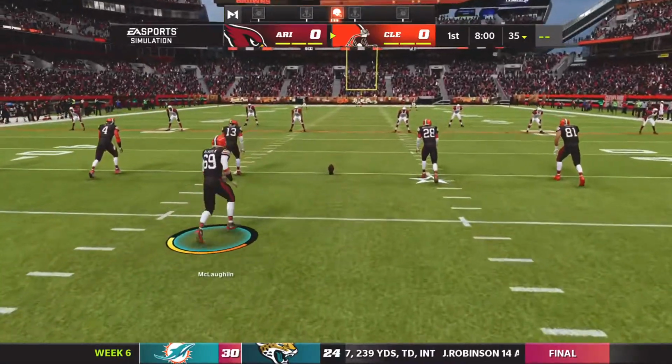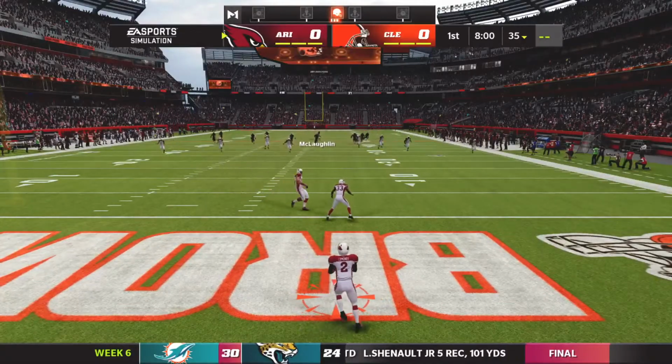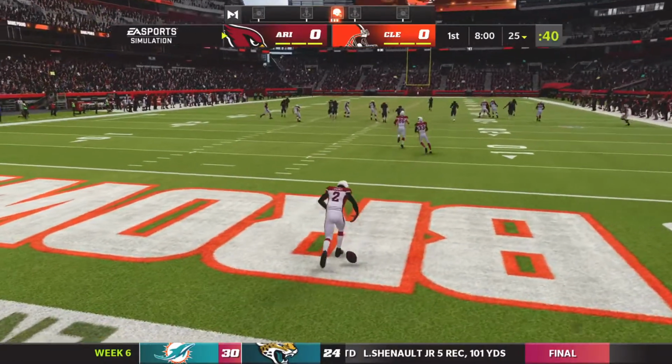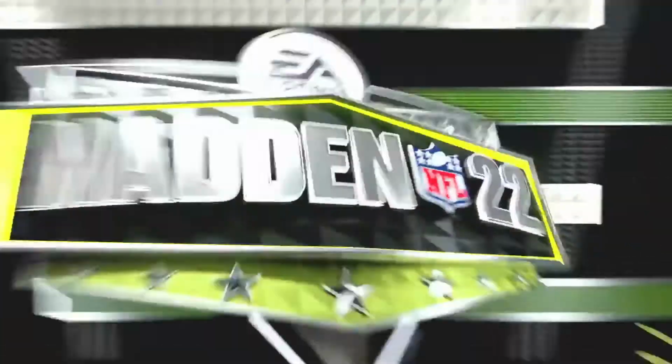Set to go now in Week 6 of the NFL season, and we are underway on EA Sports. And he opts to not bring this one out. The first drive will start at the 25.